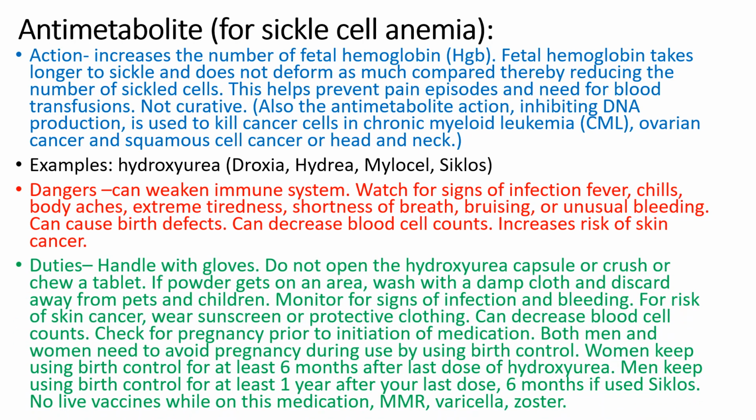The duties. You don't want to touch this medication. It can mess with the DNA on your hands if you do. So we're going to handle this with gloves. We're not going to open those capsules or crush or chew. If the powder does get on any area it's not supposed to, you're going to wash that with a damp cloth and discard it away from pets and children. We're going to monitor the client for signs of infection, bleeding, cancers. Because there is a risk of skin cancer, tell your patient to wear sunscreen and protective clothing.